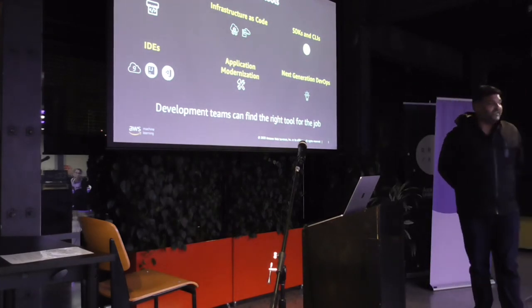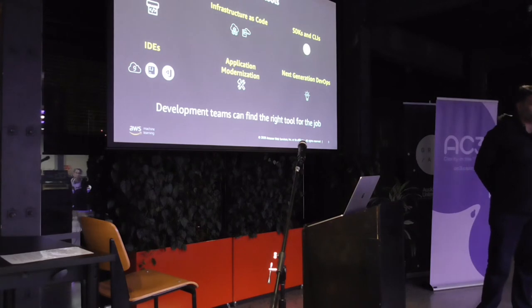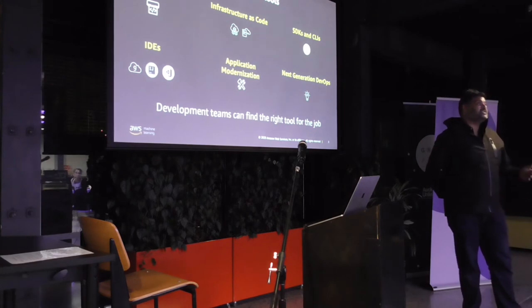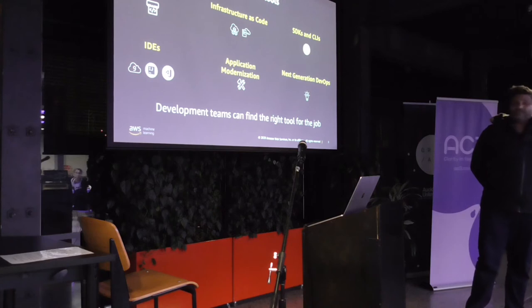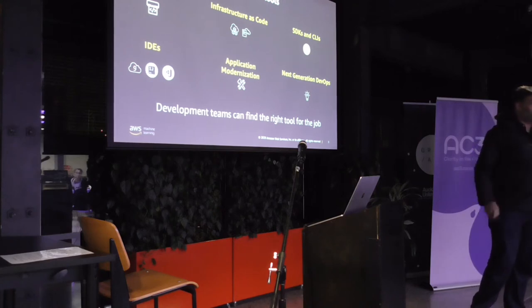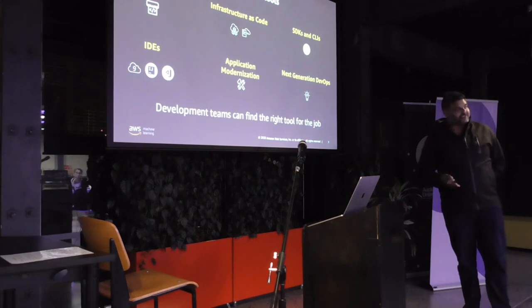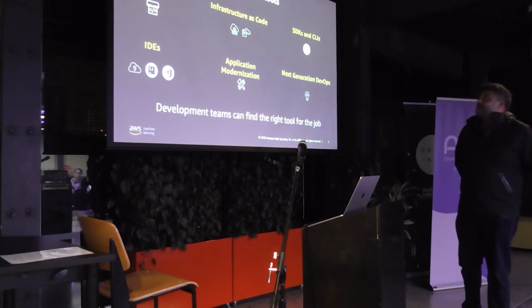AWS has got six main categories for sort of developer services. The first one is CI/CD, and if you're not familiar with those, that's AWS CodeCommit, CodeBuild, CodePipeline, and CodeStar. All the things start with code. And those are the kind of services that are really designed around helping the developer using managed services to deliver software in an automated fashion. And so hopefully you've come across them. If not, worth a look.